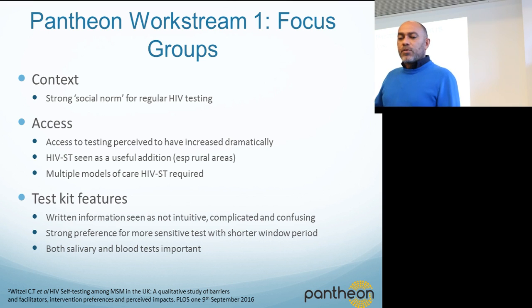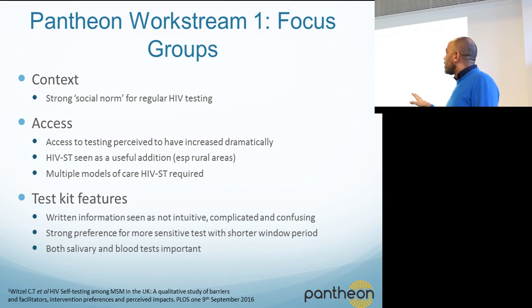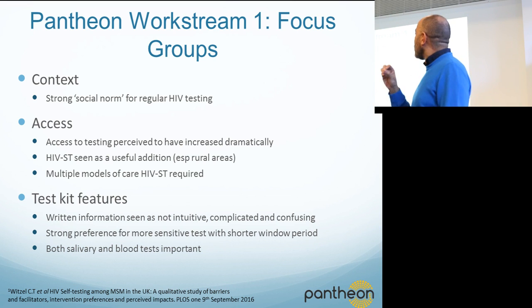Another thing which could well impact on people's preference in terms of testing was that people expressed a strong preference for a very sensitive test, so the reliability of the result, and as short a window period as possible. Which is useful because it means my messaging around window periods, retesting, 4th generation tests and 4-week window periods is getting out. But for the test kits, actually both of the self-tests, the window period is 12 weeks because it's an antibody test. It doesn't have the antigen in it.